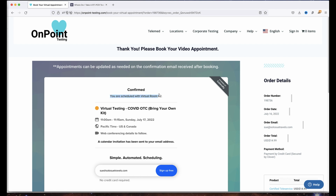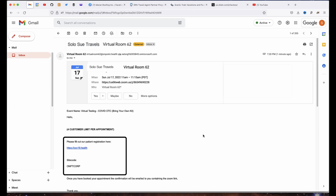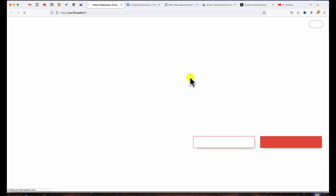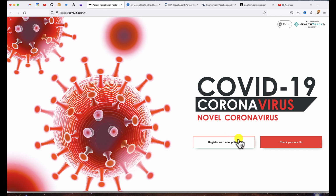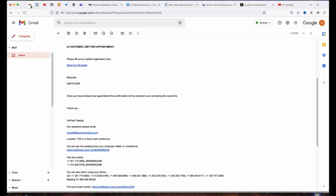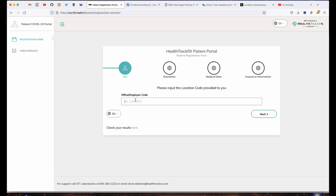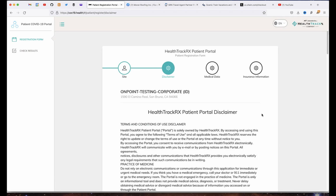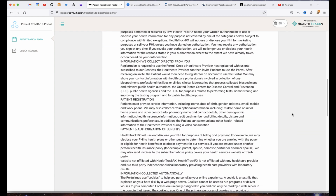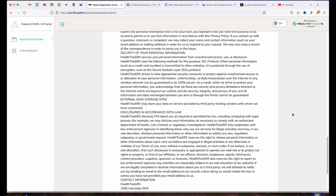You can see here it gives you the virtual room number you're assigned, which will also be on the invite they send you. That invite also has this link, which will take you to their website and let you register in their patient portal. One of the ways you get your results is in here. The office employer code it's asking for is the site code that's in your calendar entry. So you can just copy it from here and paste it in there. They have a fairly lengthy disclaimer, which you can read at your leisure, and you will have to accept it to be able to move forward with the patient portal.